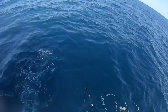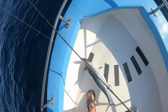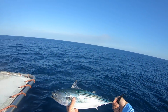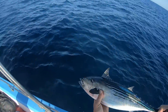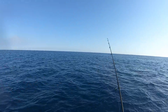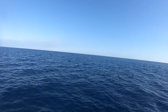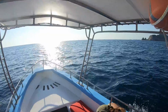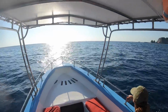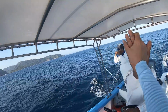Nice. Yep. Another bonito? Yeah. Bonito? Yeah, it's a little bonito. False albacore back home, we call them. Beautiful. Bye-bye, baby. Woo! You want me to hand you the next one, huh? Okay. I'm just having so much fun right now. Reposition, yeah, okay. Jose, thank you. Thank you, man. It's fun.